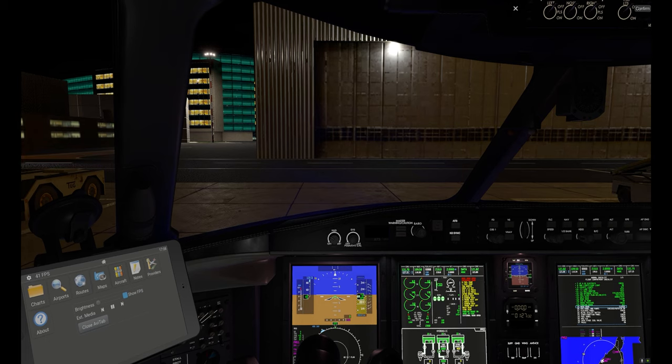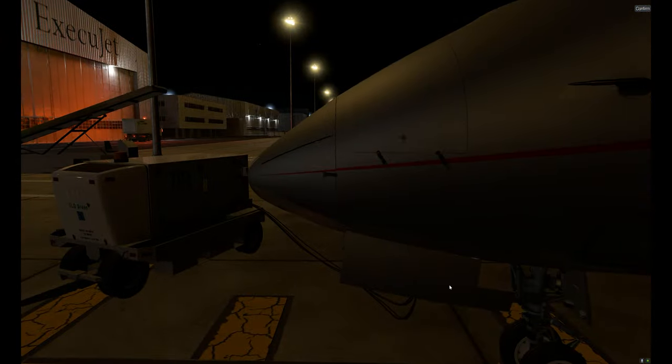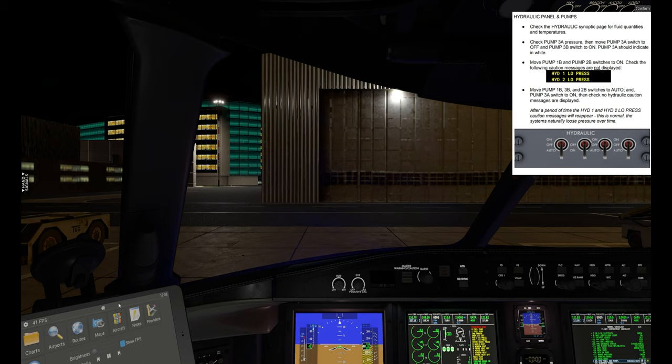Nose door. For the nose door, you'll have to walk outside and close it manually. If you look here on the other side, there's a switch. Closed.